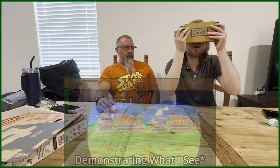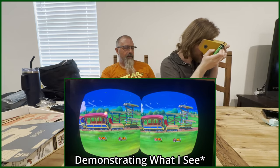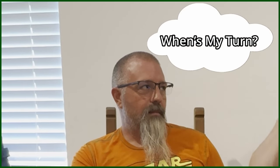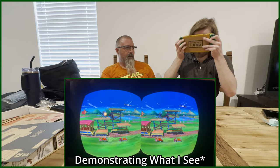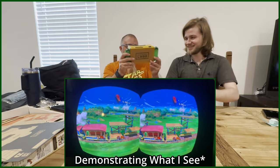Oh wow, this is a good angle. Oh, you can move the camera around with the control stick and see a good portion of the stage like this. Oh, this is pretty cool. You can also see how they even made the stage somewhat as well. The Spirit Train looks so good in VR. Here, you take a crack at it.